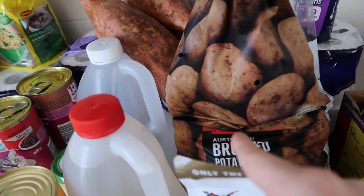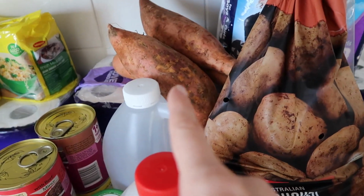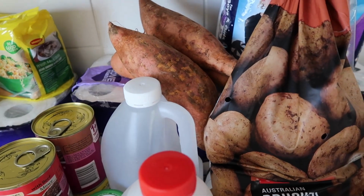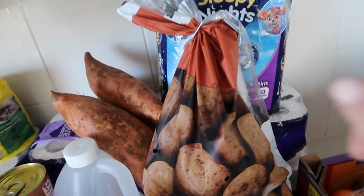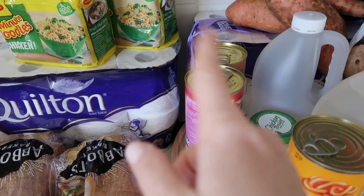I did grab potatoes and sweet potatoes from Coles because it was $2 a kilo and $1.50 a kilo, and I thought that was really cheap. I don't really want to say no to that, so I did grab those, some nappies, the 2-minute noodles, and I did have a different brand of toilet paper.